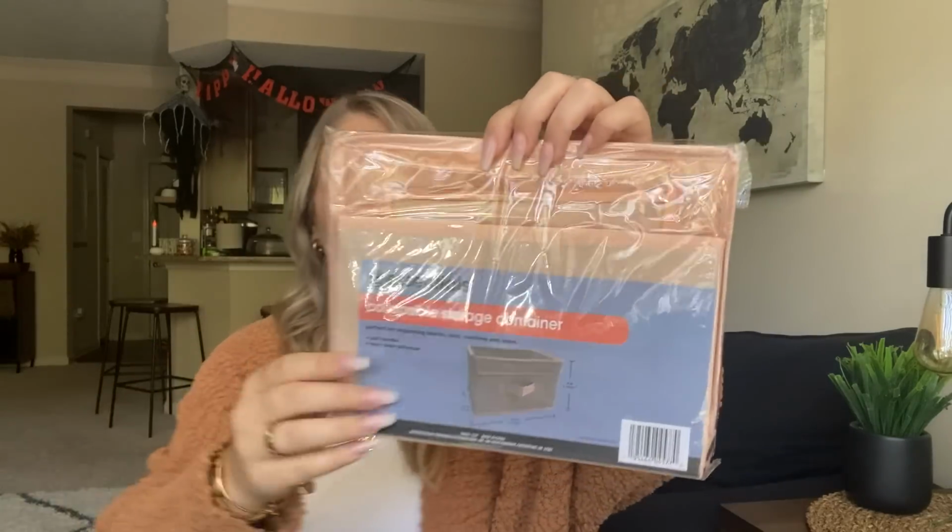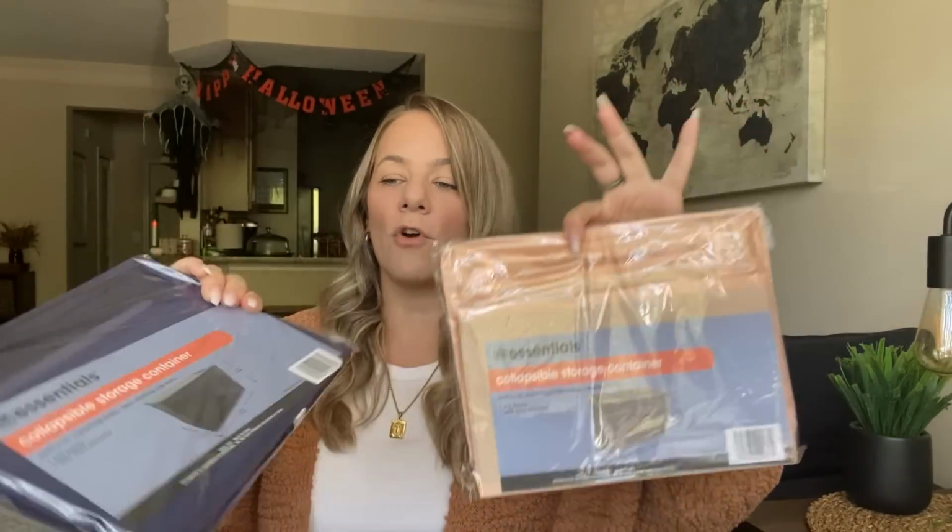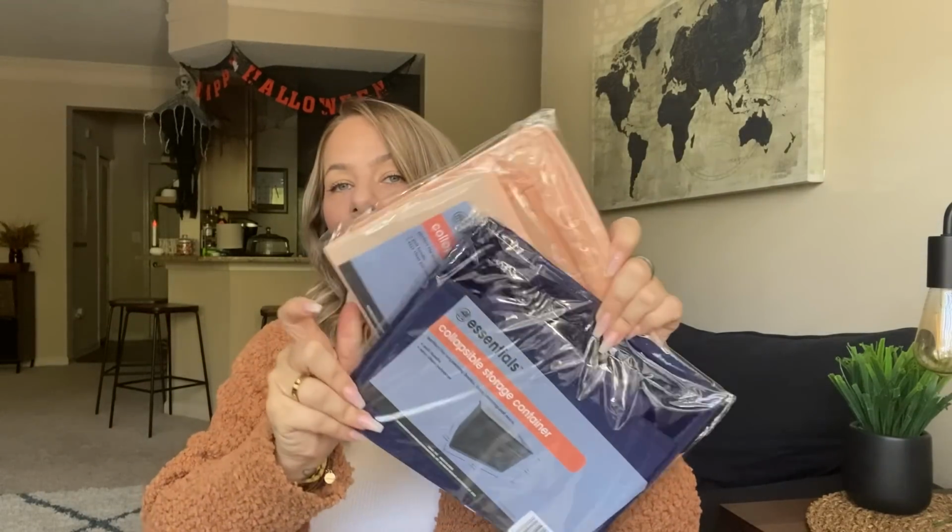They come in containers that look like this. I grabbed several of them because I'll probably be doing gift sets for my kids. Perfect for college kids, things like that. Make you a little gift set.